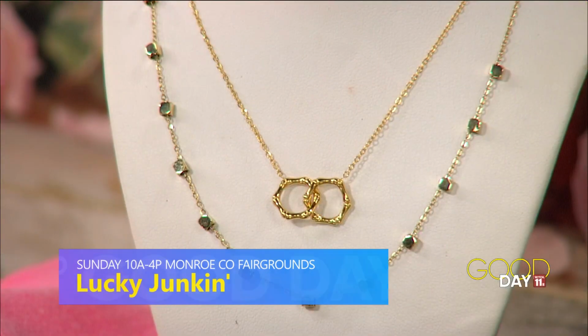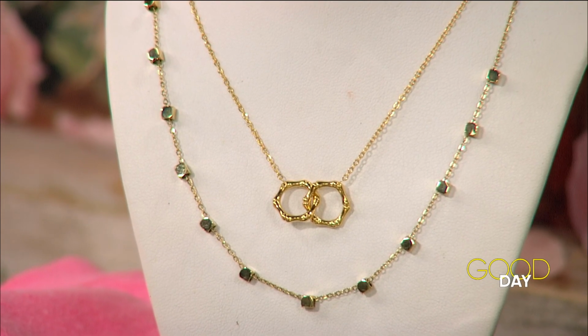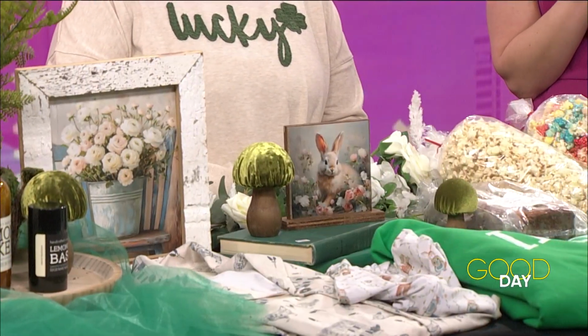Can we talk about the vintage stuff too? Yes. When it comes to looking at some of those older items, vintage is 20 years or older, is that correct? Yes. So what kind of items will we be able to find? You'll find some vintage furniture, a lot of antiques, a little bit of everything.